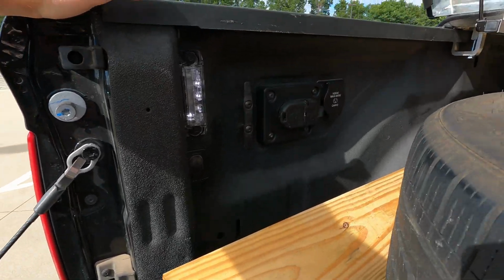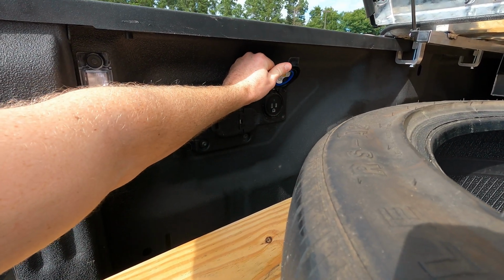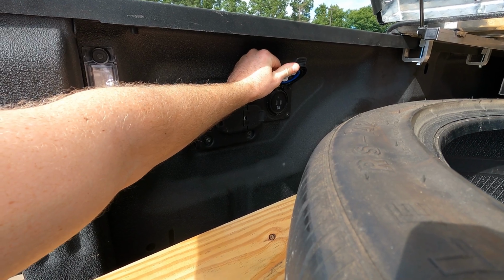Back to stuff that came on the truck, we have all our different outlets, including a toaster outlet back here in the bed, which is very important for me.